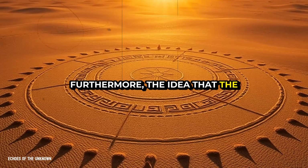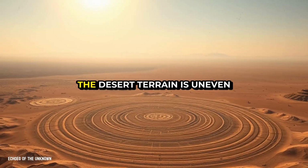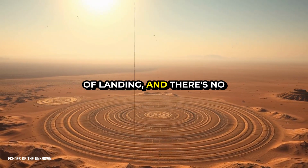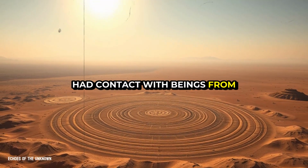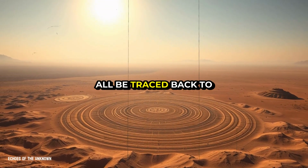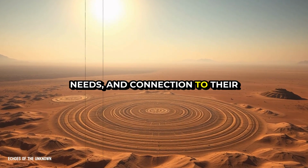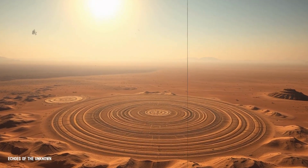Furthermore, the idea that the lines were landing strips doesn't hold up under scrutiny. The desert terrain is uneven and unsuitable for any kind of landing, and there's no indication that the Nazca ever had contact with beings from beyond our planet. In fact, the shapes and patterns of the lines can all be traced back to the culture's spiritual beliefs, practical needs, and connection to their environment, as we've explored in earlier theories.